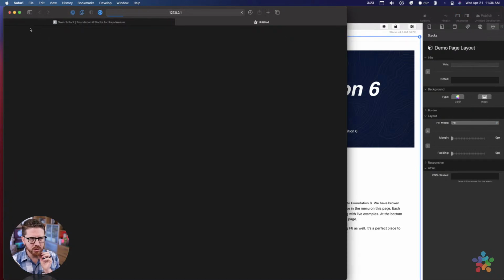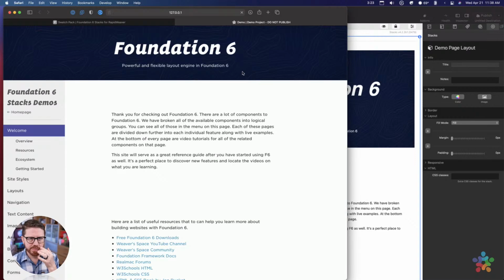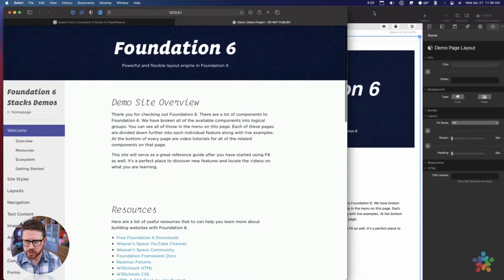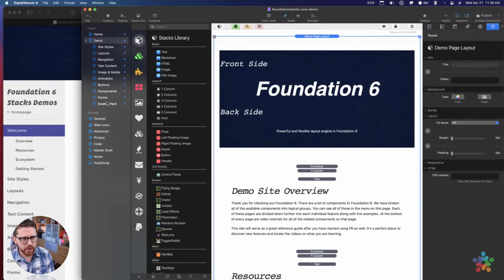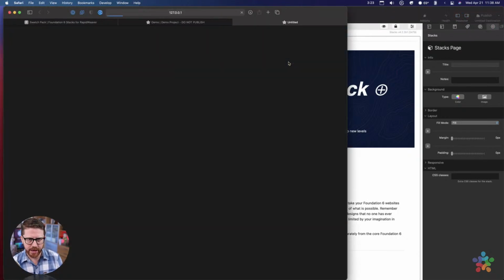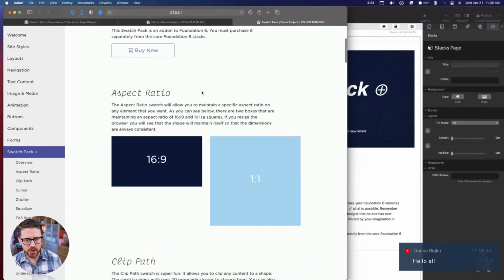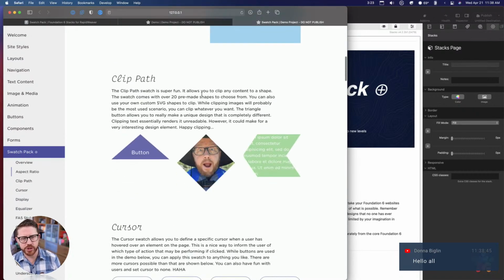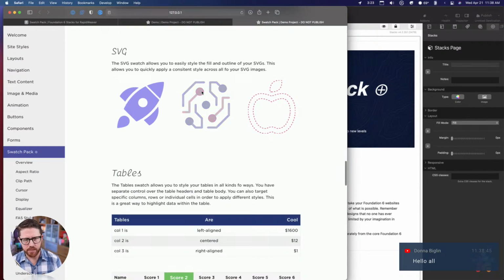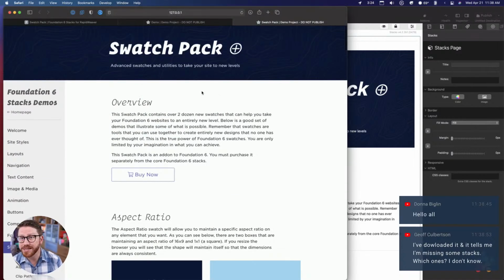All right, let's just preview locally. There we go. Sweet. Oh, we were going to look at the swatch pack page. Let's preview that. Excellent. So first, maybe I'll go through and do a quick overview of what each swatch is, and then we'll go through each implementation.